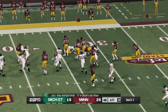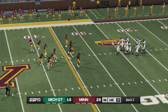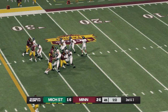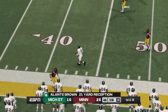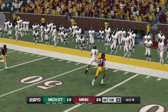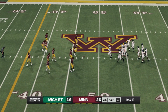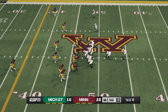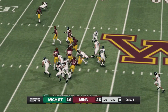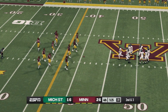On the ground with the tailback. Nice run there. Berger gets 7 yards on the play. That'll bring up second and three. Second down, and they're going to need about 3 yards to pick up the first down. Here's a quick throw. It's caught. First down, and he's out of bounds. Positive yardage. Berger gained 7 yards on that play. They need about 3 yards to get the first here on second down.